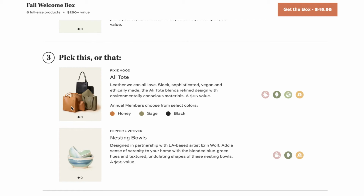However, I personally don't think that that is a criticism of it because I personally like really stiff and structured bags because I don't like all of my items kind of flopping around or really moving a lot. However, if you have a strong preference towards a certain stiffness of your bag, you may want to reach out to customer service at Pixie Mood to see what their gauge is of how stiff this bag is.